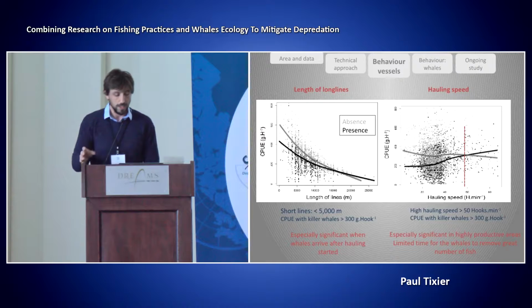We actually find negative effects of the length of longlines. The shorter your longline is, and actually under 5,000 meters, the better is the CPUE. And this is especially significant when the whales are not on the fishing ground yet and arrive during hauling events. The second one, hauling speed: we did find a positive effect of hauling speed. When the whales are already interacting with a fishing boat, if you increase your hauling speed, you're going to save more fish and increase your CPUE as well.